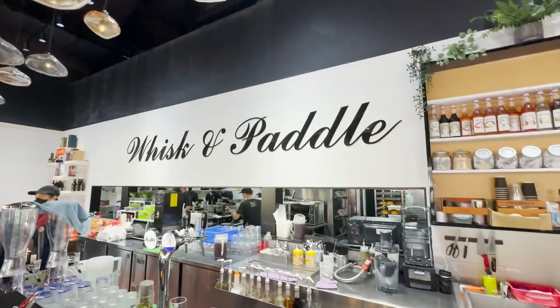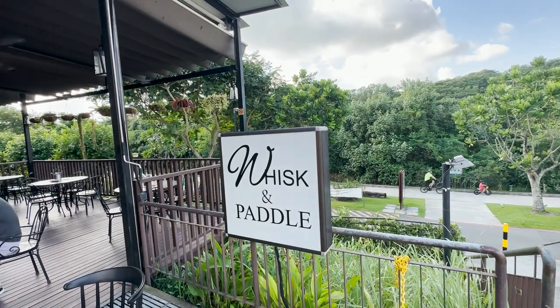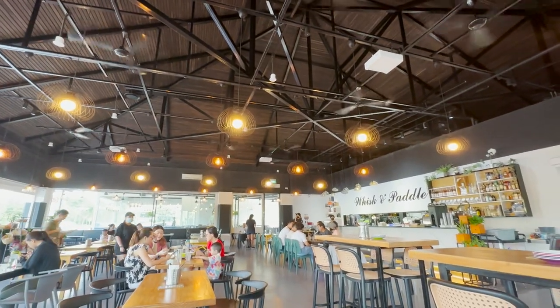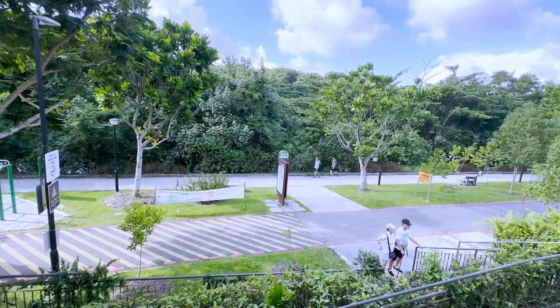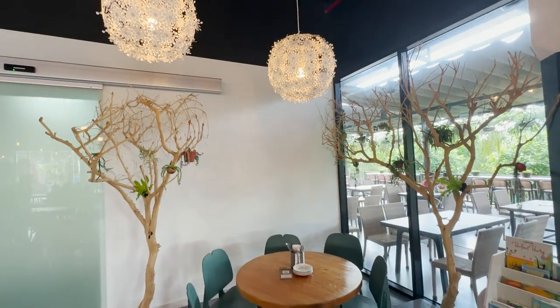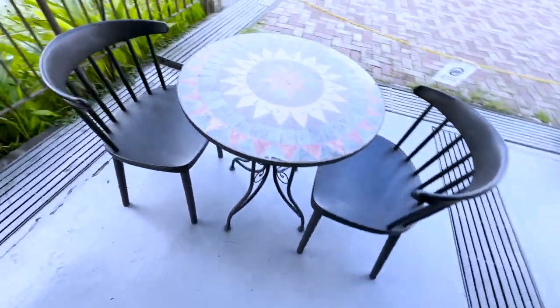So now brunch, a very important meal for me. Now I'm at Whisk and Paddle. Whisk and Paddle is probably one of the rarest restaurant cafes I know, because this restaurant or cafe is situated right beside Serangoon River, a natural river, which is actually very rare here in Singapore. And I must say, this cafe restaurant is very, very spacious, unlike all the other cafes or brunch places in Singapore that I know. And Whisk and Paddle is really the premium brunch lunch place.